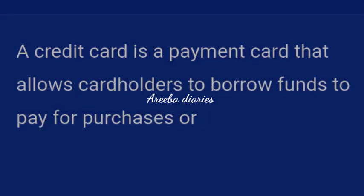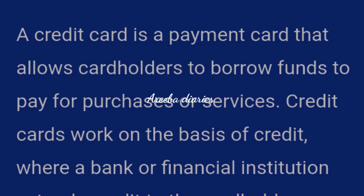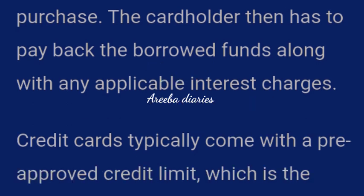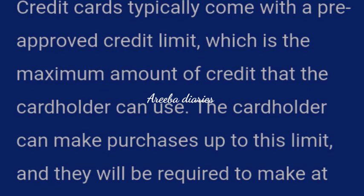A credit card is a type of payment card that allows cardholders to borrow money from a financial institution to make purchases. Credit cards have a revolving credit line, which means that as long as the cardholder makes at least the minimum payment each month, they can continue to borrow money up to their credit limit.